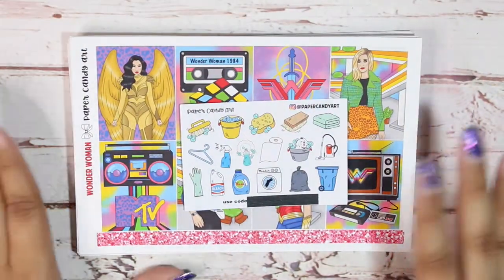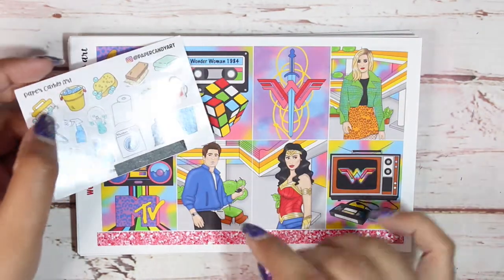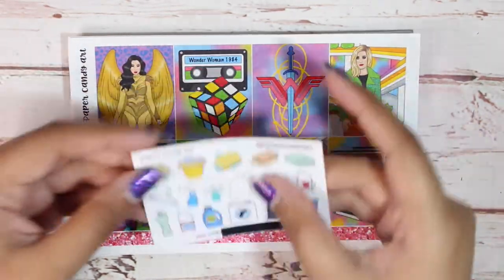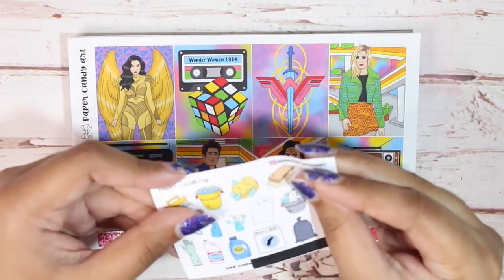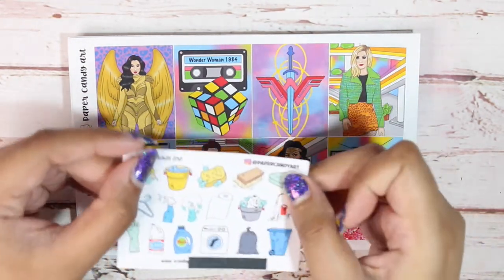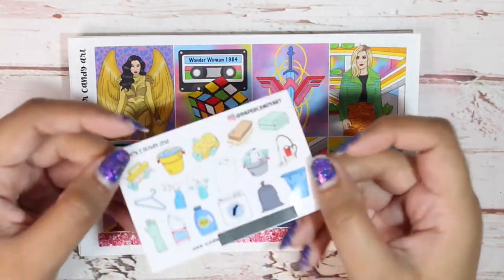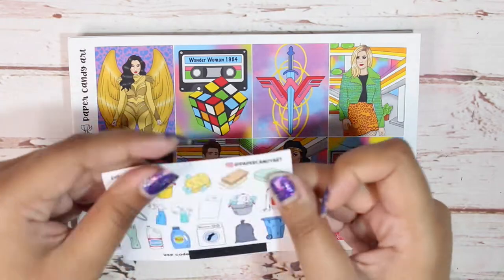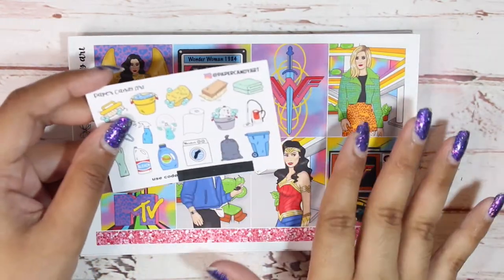Okay, so for Paper Candy Art, she does have two different paper types. One of them is premium matte and the other one is glossy, and I would say this feels more, at least to me, like a semi-gloss, like the planner-esque semi-gloss paper. I feel like it's shinier than regular glossy paper, but it feels like the quote-unquote semi-gloss type of thing. So you can pick this up in either paper type.